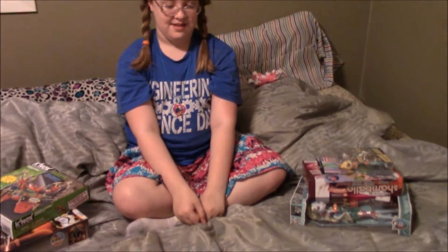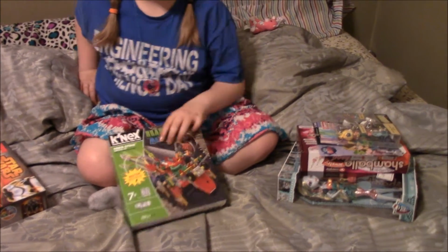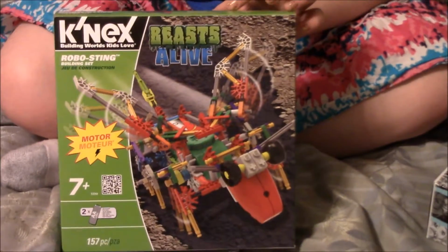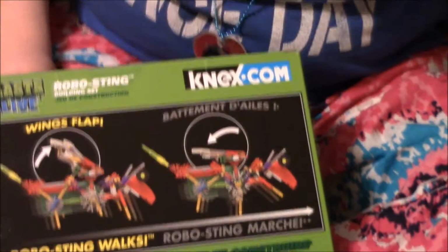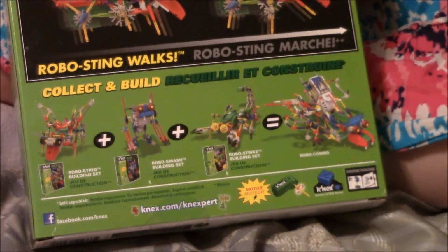So, let's show them the bricks first. The first thing we're going to show you is the Connects Beasts Alive Robo Sting building set. It's motorized. It has a motor. It's got 157 pieces. It's supposed to do something. It says the wings flap and then it walks on its own. You can collect a bunch of the other ones, put them together and make a big one. That's kind of cool.